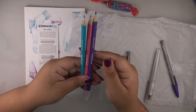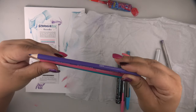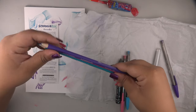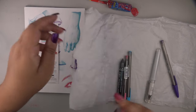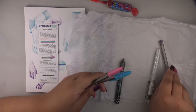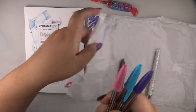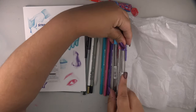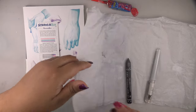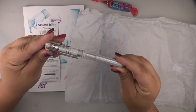These are cool. I like Staedtler things because they're triangular shaped. They have flat sides so they don't roll all over the place, which is great. And then I also got 3 Bic Crystal Fun Point ballpoint pens in the same colors, so the blue, pink, and purple.